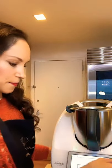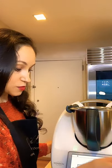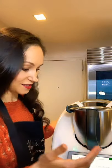Yes, yes. Okay, so the next step, my robot's saying, is to add a little bit of salt. But you guys know I skip the sodium whenever possible. So I'm going to just click next. We don't need that. There's so many spices and so much stuff going on here that you don't need the salt. All right, guys? The next step is a pinch of freshly ground black pepper.